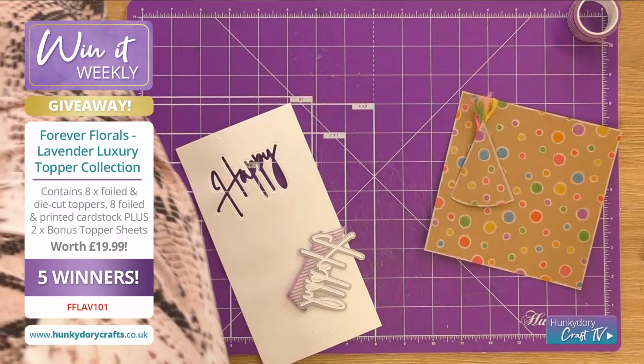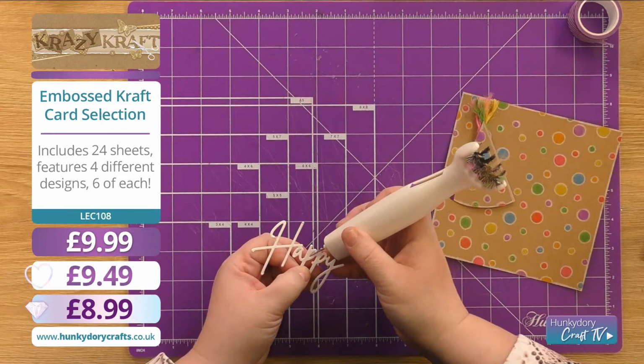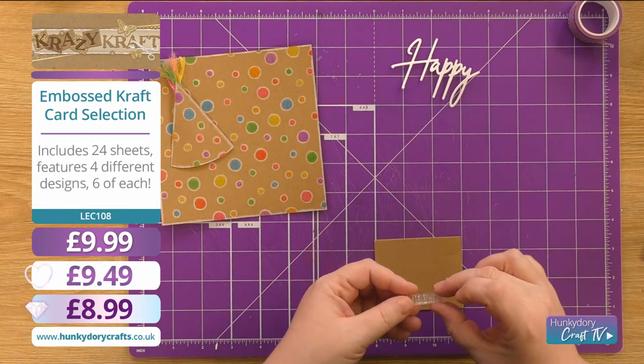So we've got our little happy. And then we're just going to take the birthday stamp. And again, I'm only doing a tiny little bit throughout these debuts, but I absolutely love embossing on white with our craft card. So I've got the birthday stamp.